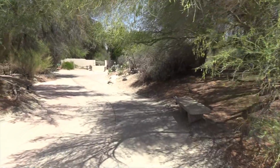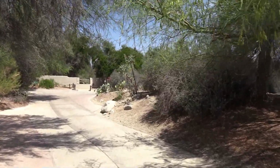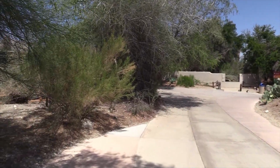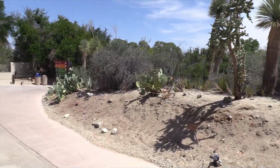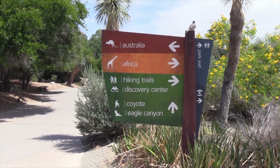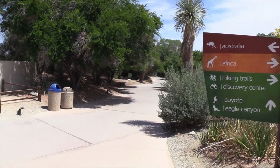Yeah, all this area, North American section, has all the animals that are native to this portion of the country. You know, a lot of the native plant life also. Got some arrows again. So I did Africa. I'll be heading to Australia after this. Got Coyote and Eagle Canyon down this way.